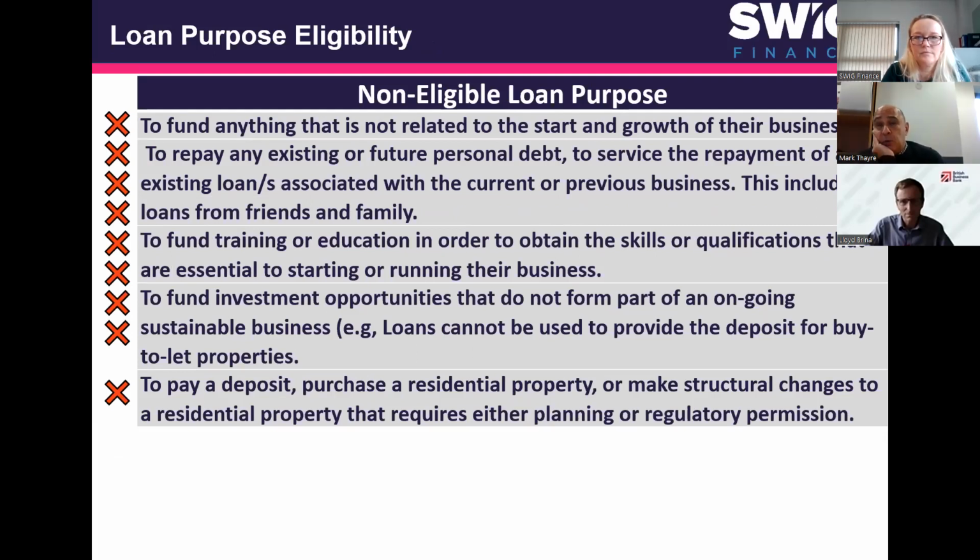So just to give you an example, if you've got an existing business that you're part owner of, and one of your partners is looking to vacate the business, and you're looking to raise funds to pay off that partner, that isn't starting or growing a business, okay? So that wouldn't be funded by the scheme, okay? If you're looking to purchase a business, okay, so you work in a business as an employee and you have the opportunity to buy that business, we could potentially look at providing the funding for that, okay?